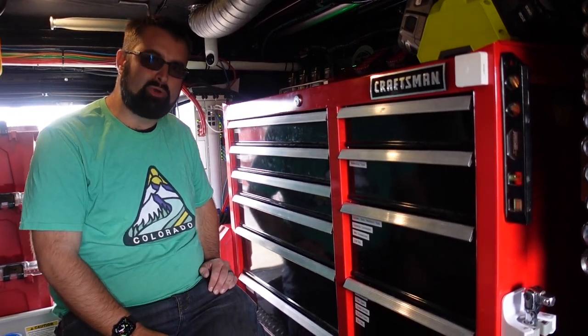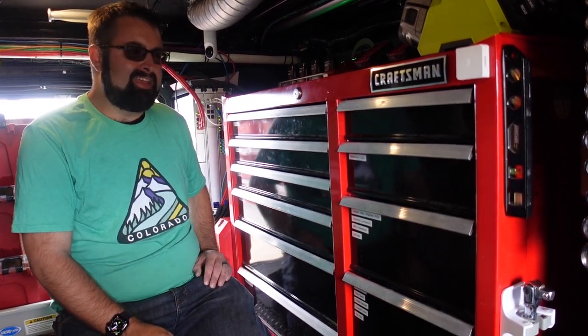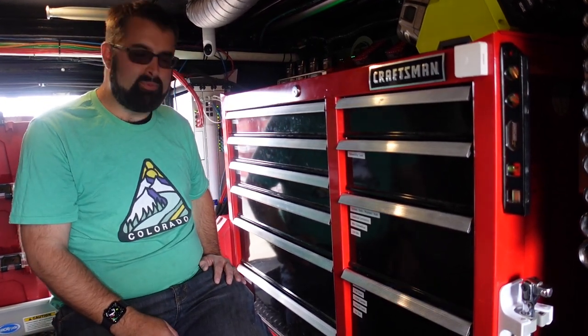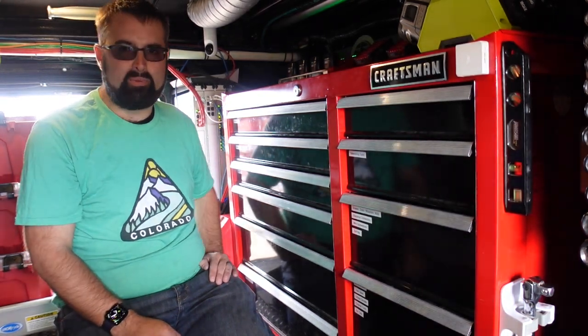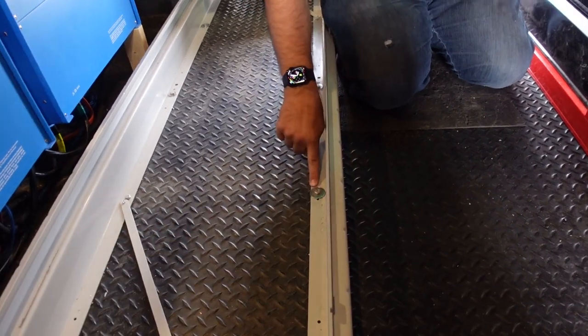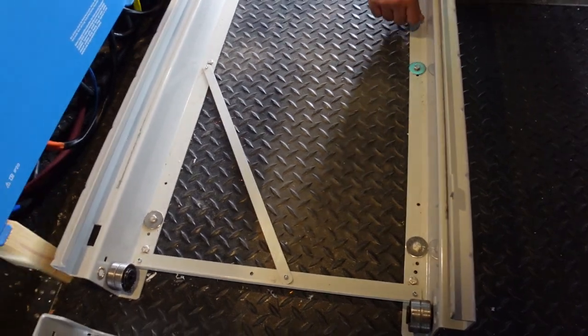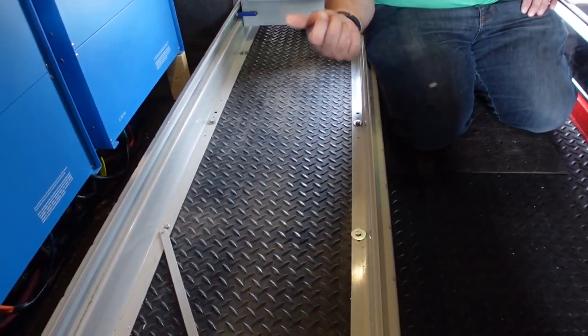So I reached out to New Horizons, and I'm like, can you tell me how this thing is built, please? And he told me how it was built, and he's like, I would recommend you use a bolt. And you did the same thing for the rails, right? Yep, same exact thing. So you can see I use these giant fender washers here with a bolt through. Same type of deal on the other side, except I'm using a Nylock nut, so they don't back off.